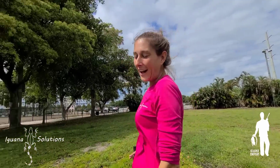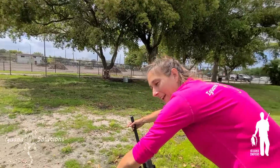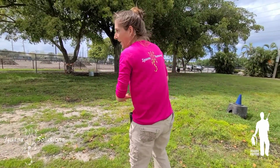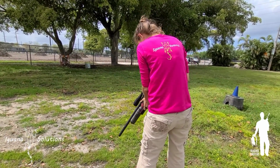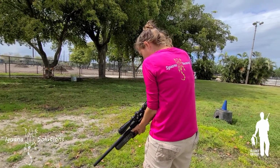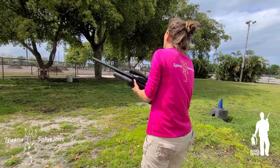He actually is straddling the branch with his hind legs hanging over, kind of like a squirrel will do when they're being lazy. It's kind of funny to me. I rarely see the iguanas do that, but I know they do have that behavior. So, well, he's about to find out what laziness is going to get him. I didn't think about it. I might be out of pellets. This is like my last shot right here. This better count.